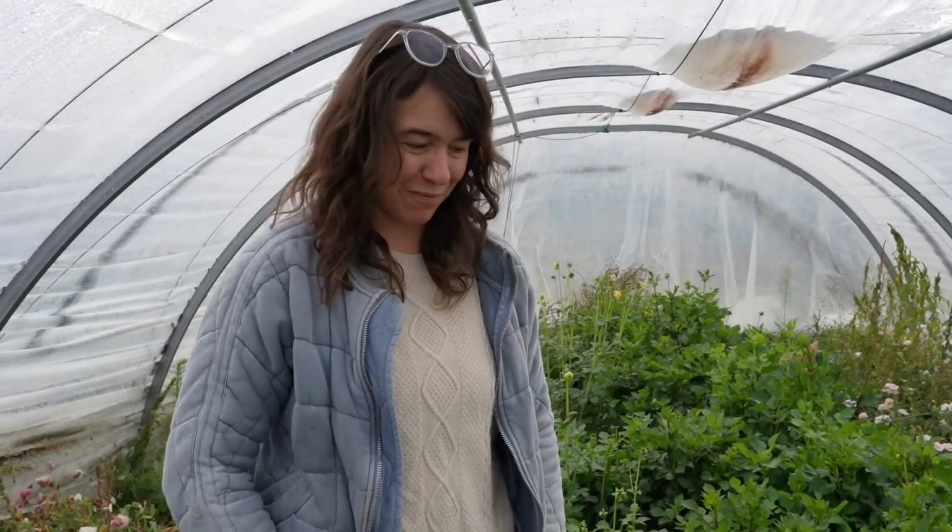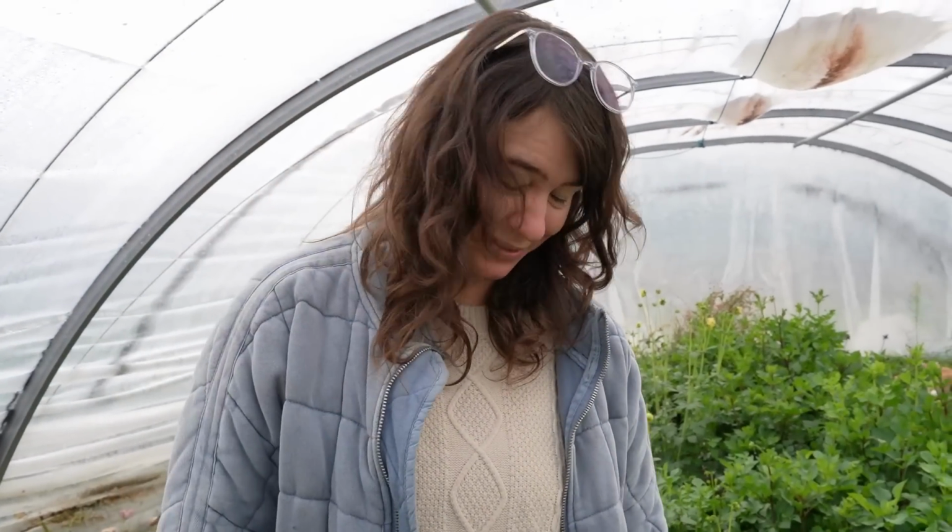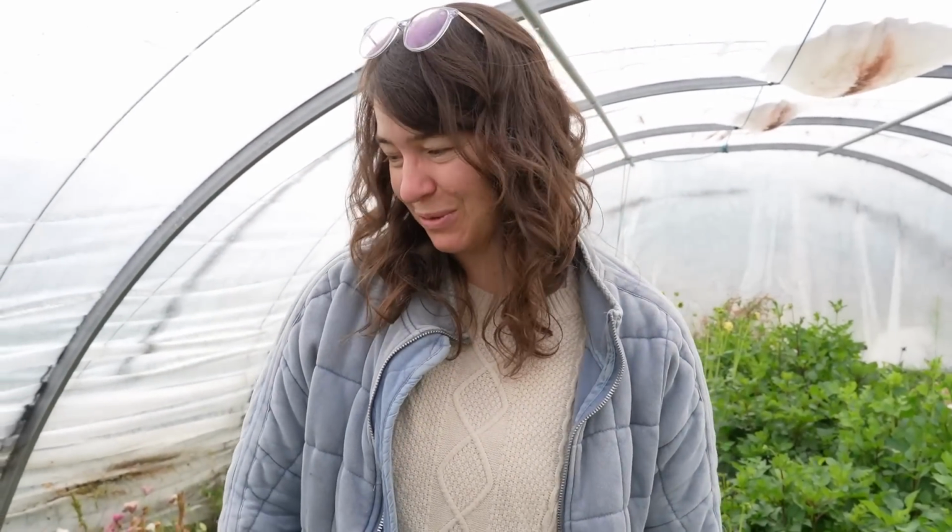It's really nice and warm in here, so I don't really want to leave and go back into the cold farm, but the tour must go on.